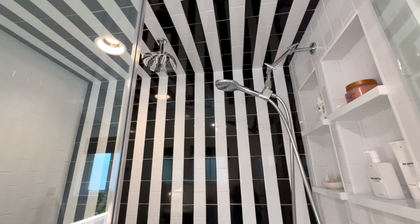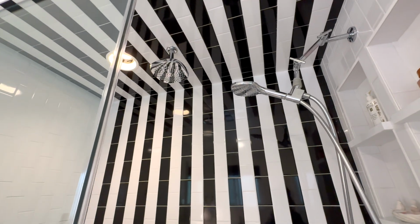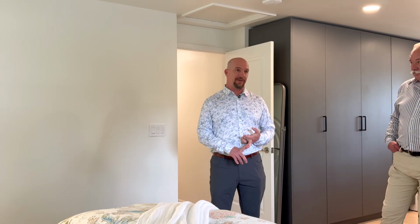Did do a ceiling mounted rain head and also a handheld coming off the wall as well. So you have plenty of showering options.